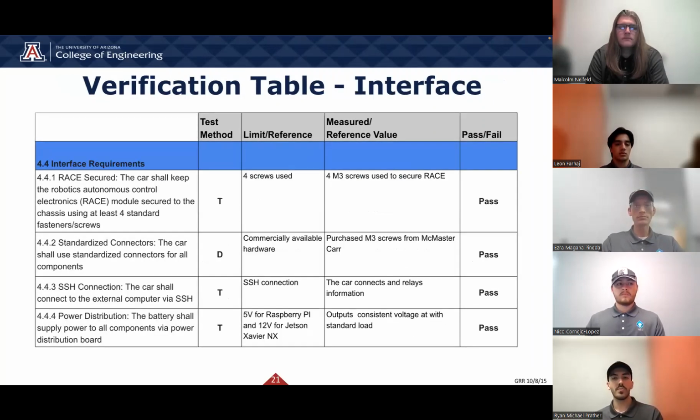For interface, this mostly relates to how everything is connected together. So we used standard M3 screws to secure most of the parts and standard USB connectors for data and power. And then the car was able to connect to the external computer via Wi-Fi, and the power board was able to supply safe power to all components that needed it.